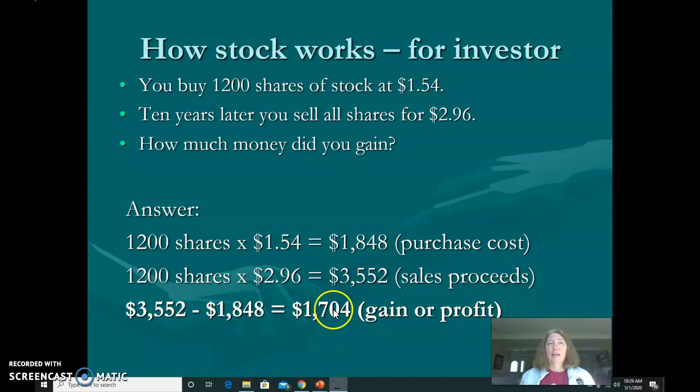So that's a really nice gain. You only put in about $1,800 and you got $3,500 ten years later. That's pretty impressive. You nearly doubled it.